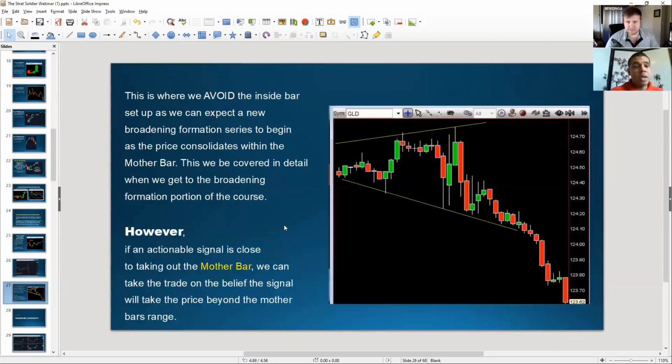Awesome. And so here we go. This is where we avoid the inside bar setup. So we've got our broadening formation. We'll get into that. We've got higher highs and lower lows. You can see that very top green right there and the very bottom red right there. That's our outside bar. Everything before that is inside that range. We will take any reversals that are going to get out of that, because then everybody says, okay, this thing's going to the downside. We'll also take a break to the upside. We'll get into broadening formations in a second. But if you see something about to set up that's going to take this out of this range, we can do that.